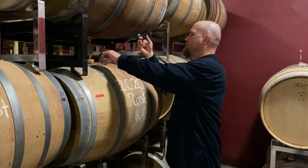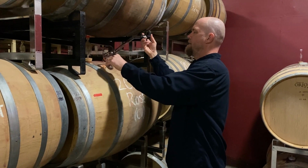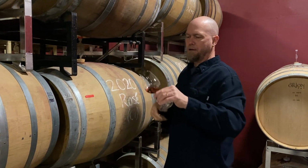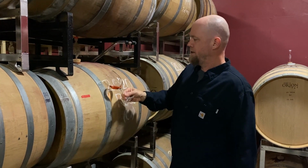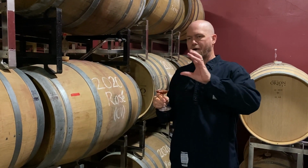So if you take a look at the wine here in the glass, it's a cool, pinkish salmon color. It's pretty clear right now. We've stopped stirring these barrels at this point, so you're not going to have a whole lot of yeast and other things floating in the wine.